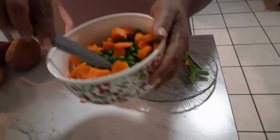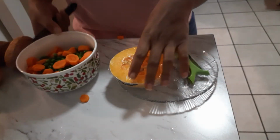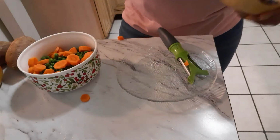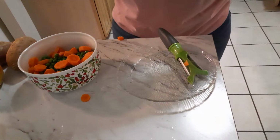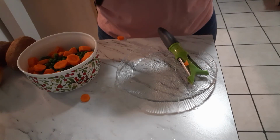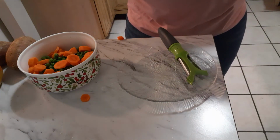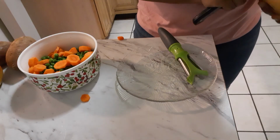So that's my carrots and carrots and peas. Then I'm gonna add my butternut. And now, like I said, these 2 meals are gonna serve me for 2 days. And I'm gonna show you how I store them in a minute.